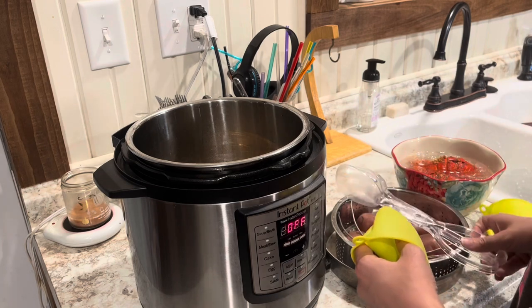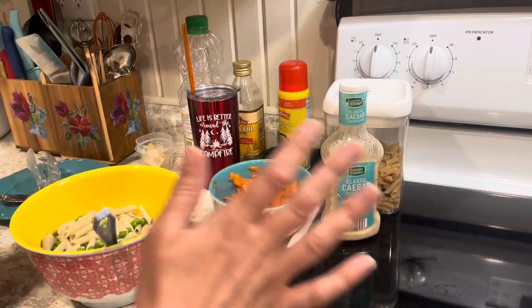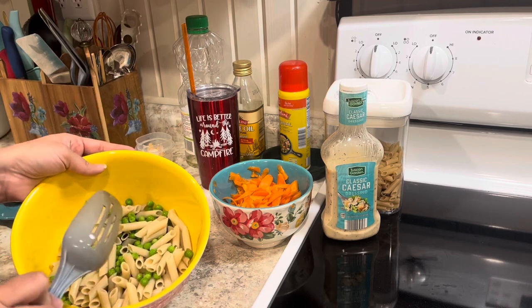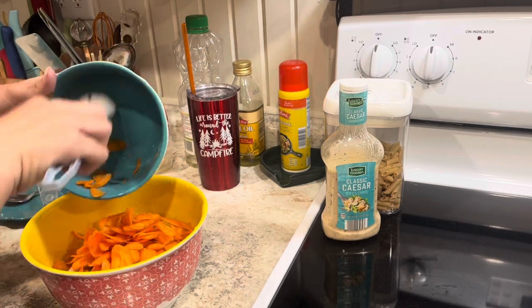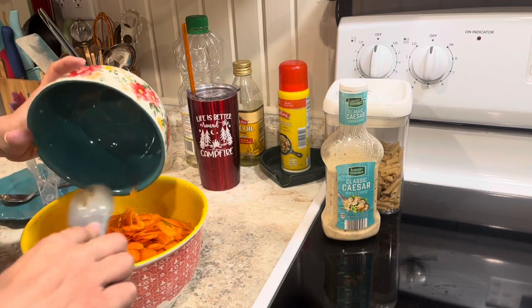Back to the pasta salad. Okay, this is a better angle. I'm still learning the angles. Y'all might be able to see better. I don't know. Let me know if you can see better. So, we got the noodles and the peas done. Here's our carrots that I'm so proud of. Put our carrots in here.